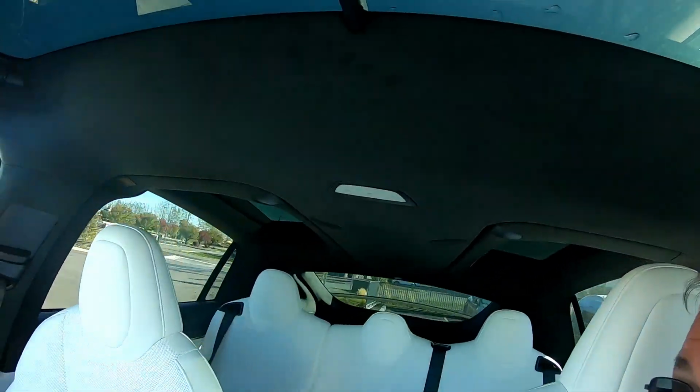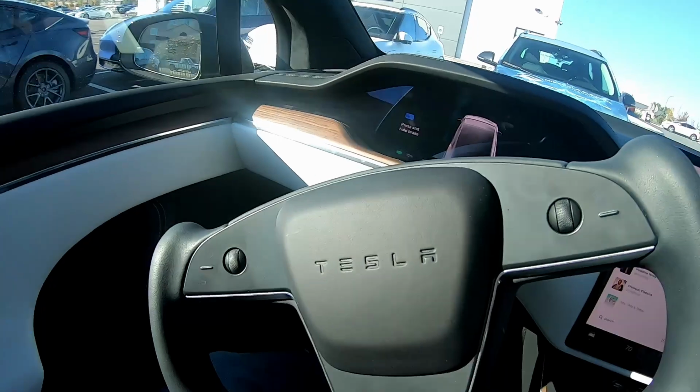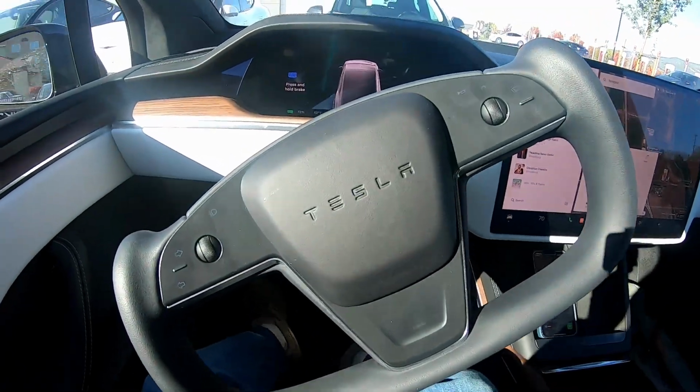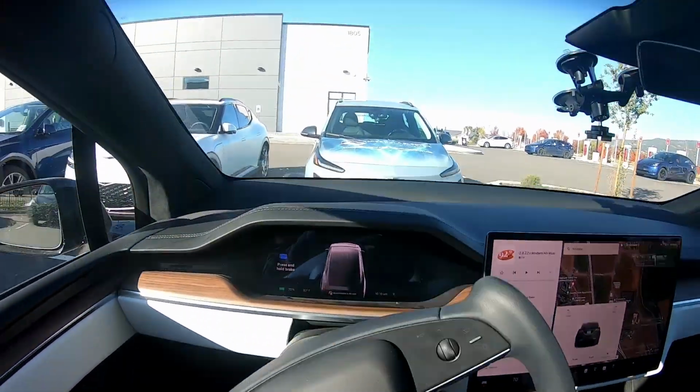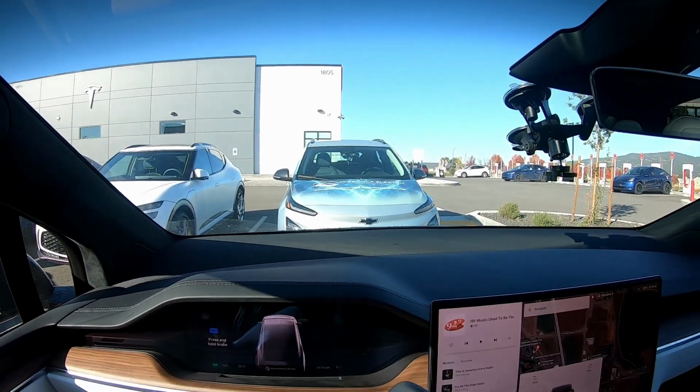Model X, 5-seater, white interior, nice yoke. So I'll see how this is. Actually, I drove around the building here already. I picked it up on, hey, look at this here, this is familiar.